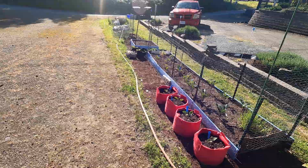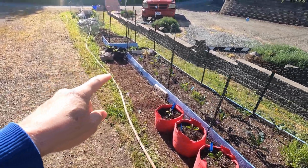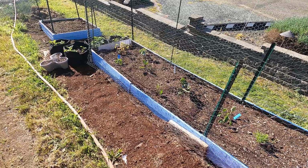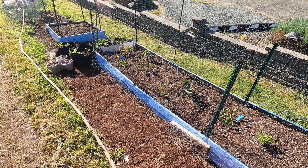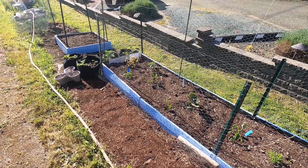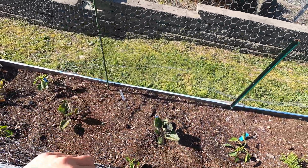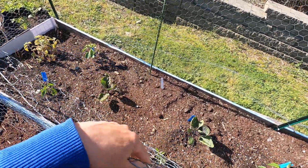Alright, as you can see, I've done quite a bit of work. I have replanted this section of the bed. Sadly, the lemon cucumbers did not survive. I have replanted them, and 3 are successfully growing. It looks like the peppers are under attack, but most of them are okay. And that one's been chewed to nothing.